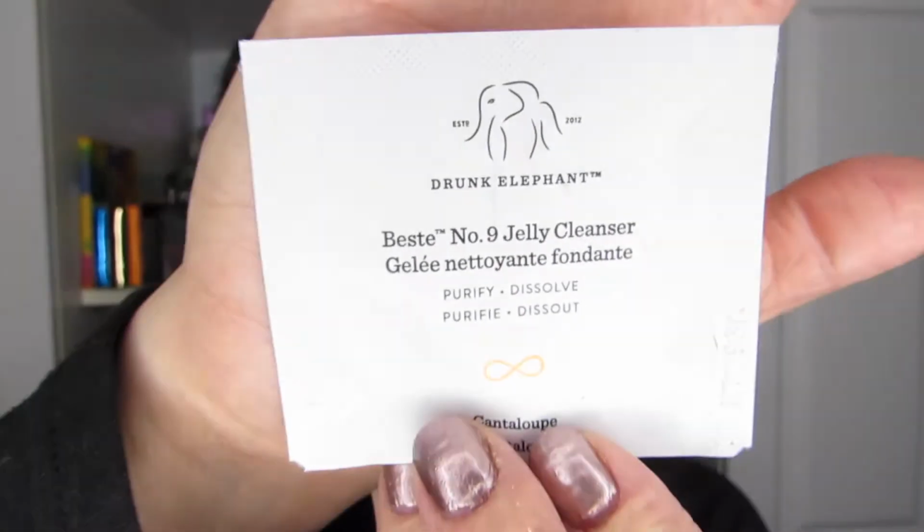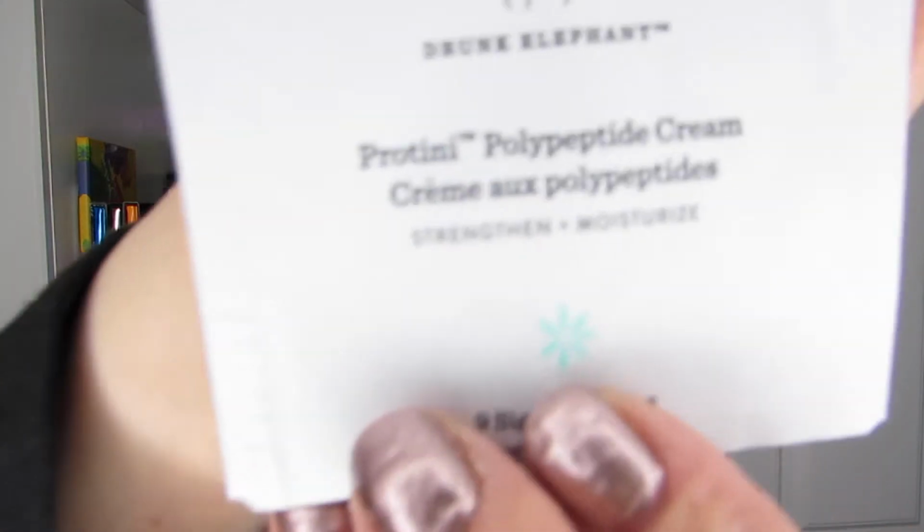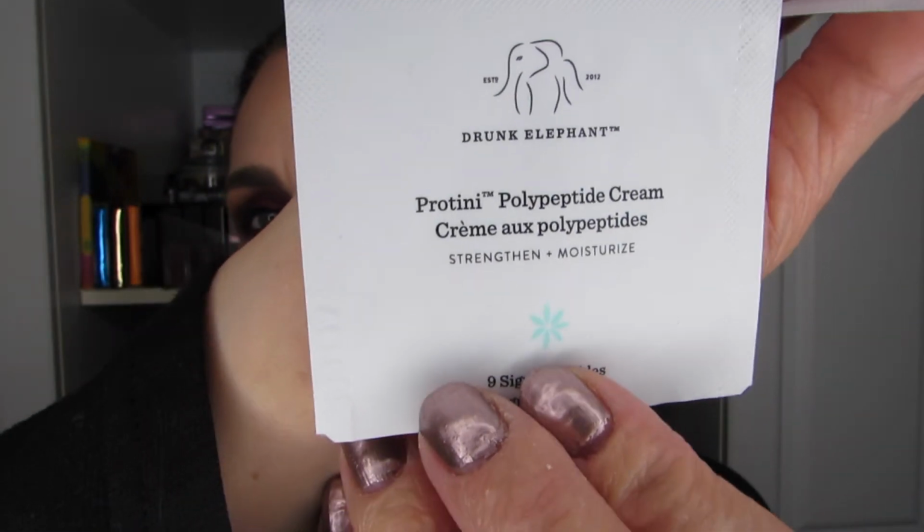And 2 more that were in the bottom of the jar that I did not notice right away, and it's 2 from Drunk Elephant. There was this number 9 Jelly Cleanser, and that one lasted me a few days. I thought it was fine, nothing crazy about it. And then this Proteiny Polypeptide Cream. I don't mind this cream. I don't think that it is the cat's meow like so many people think. It's okay. It's fine. Every time I've had a sample, I've enjoyed it. Nothing else to say about those couple of samples.